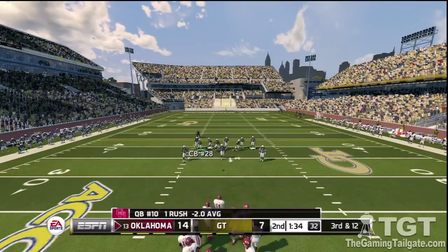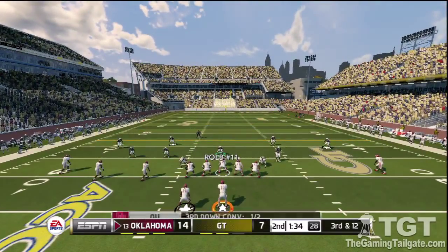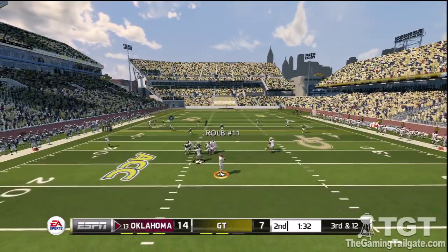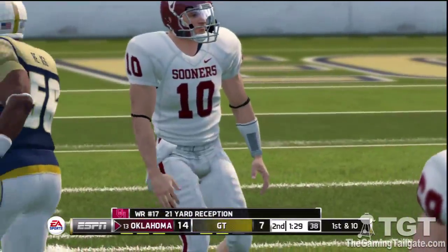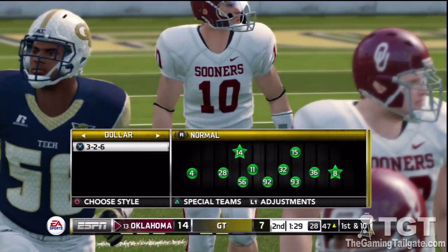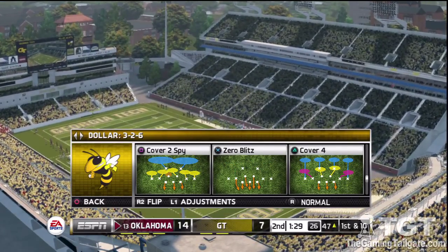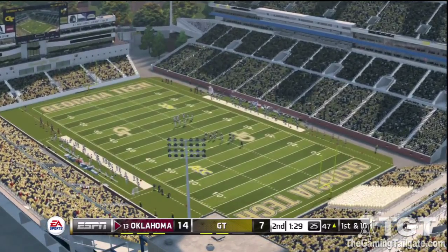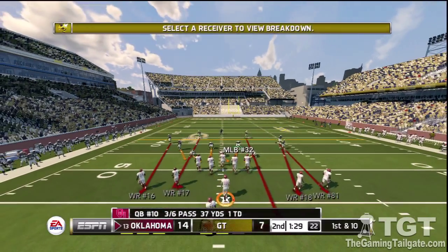From their own 31-yard line, third down. Oklahoma is up by a touchdown. It's caught. First down, and he's out of bounds. That was a really nice play on the ball by the receiver for a substantial gain and a first down. That makes it first and 10. Ball on the 47.